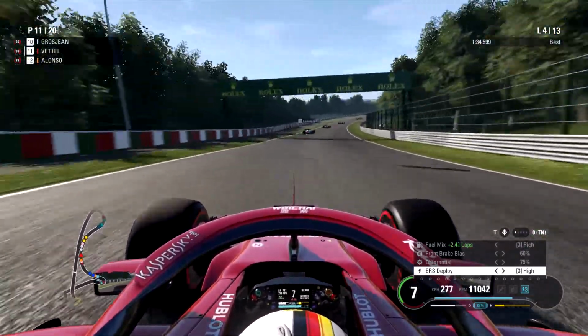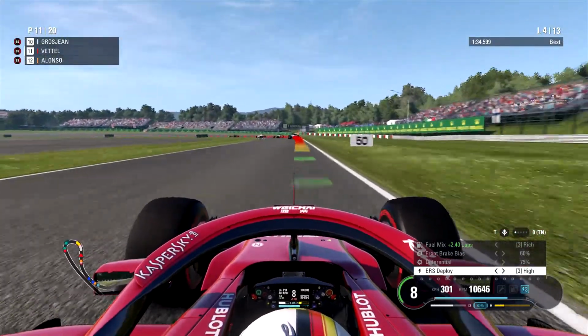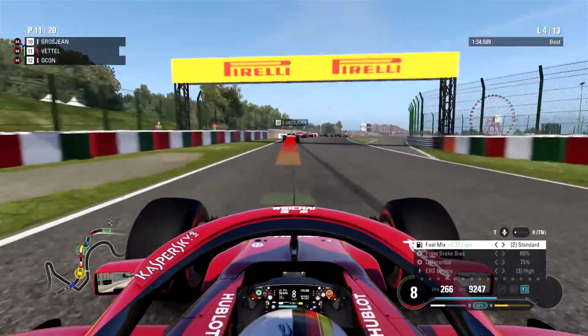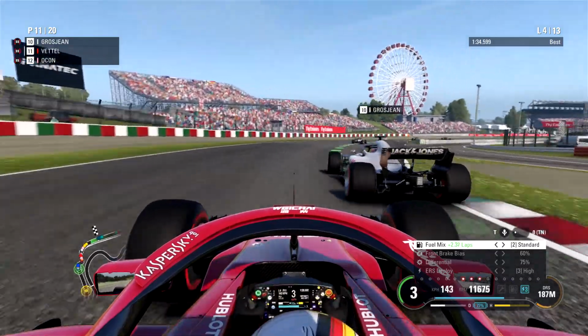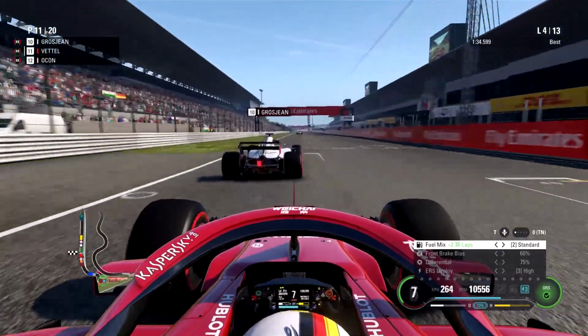But as I said, we can't lose any time with these guys because they're in a different race. So yeah, let's put the charge on, the pressure on the Haas, and continue to overtake cars, because we are flying compared to these guys. And now we missed the apex on the chicane. We almost touched Grosjean. It seems that he backed off a little bit, but yeah, we have the DRS.